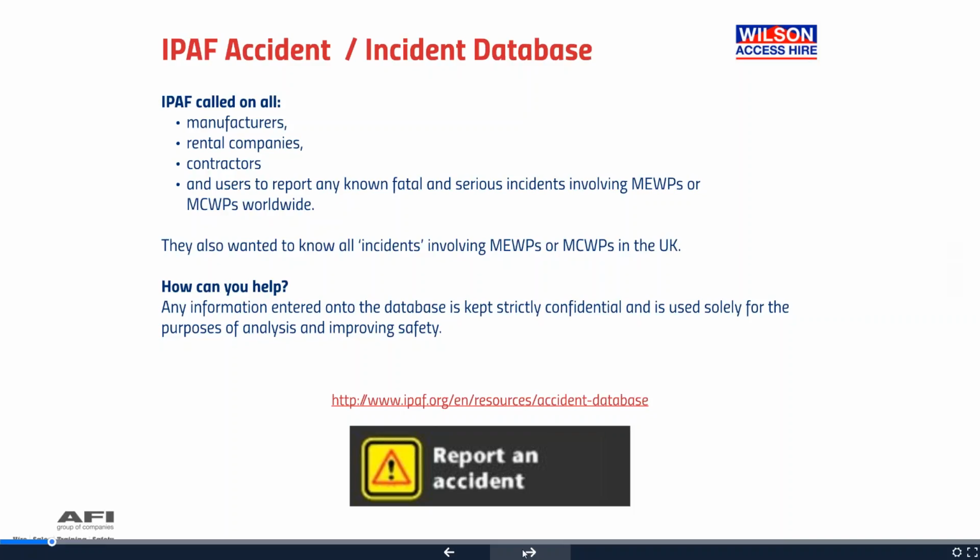You can get on the IPAF website, you can register. What I will say there, and like it says there, anything that you enter on it is kept strictly confidential, so we as members will not even know that it's happened. And you might find that we report an incident on our machine, and you report it too. IPAF are smart enough to know that that is one incident, it's not two. So again, your name will never be put up in lights to say that you've had an incident with a track-mounted MEWP or a normal MEWP.